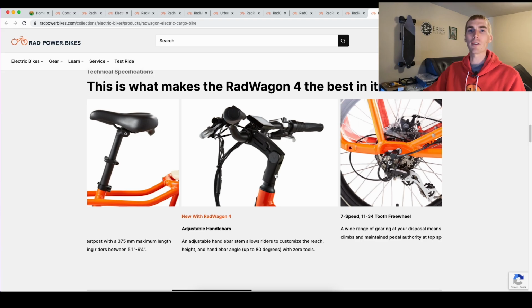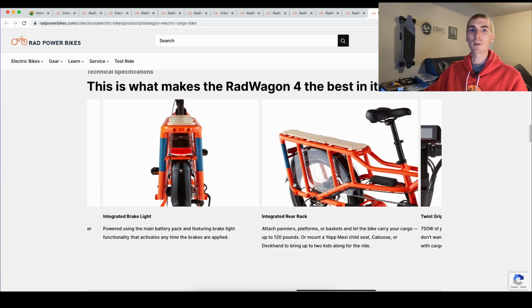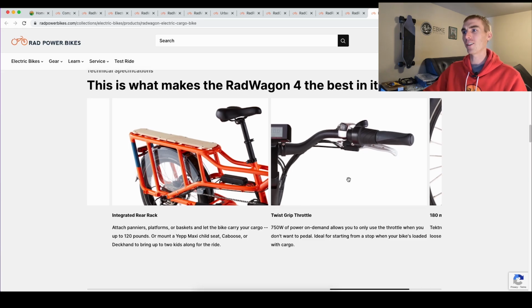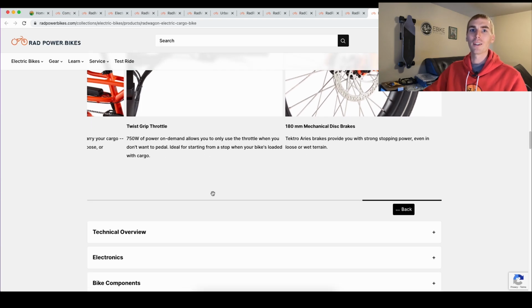If, for instance, you have a family where multiple people are riding the bike, you can simply flip that section up and adjust the handlebars closer to you. And in fact, my brother liked the RadWagon so much, he actually went ahead and bought one for himself. He did the controller upgrade, so he has a super powered RadWagon. You can check out our videos on that if you're interested. It is just crazy powerful when you use some of these third-party accessories.